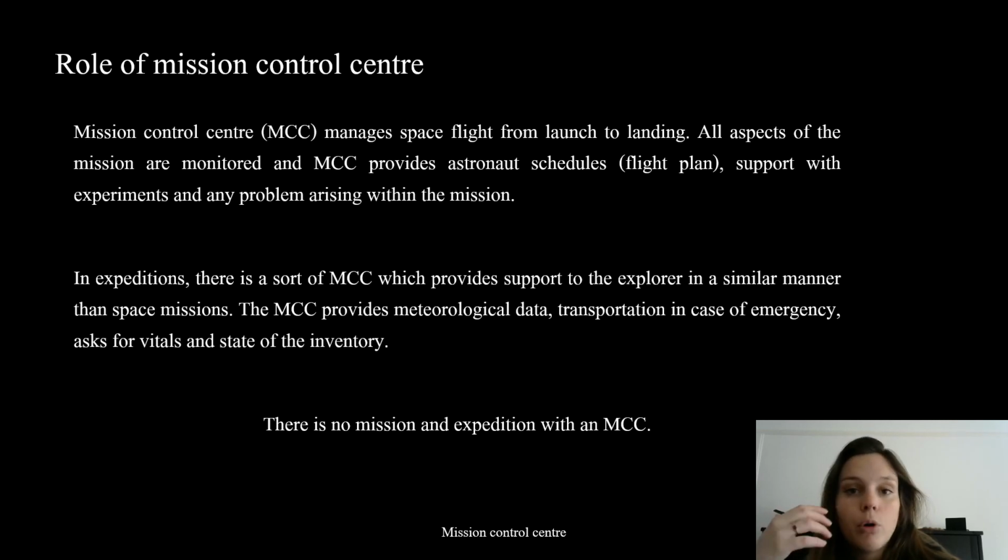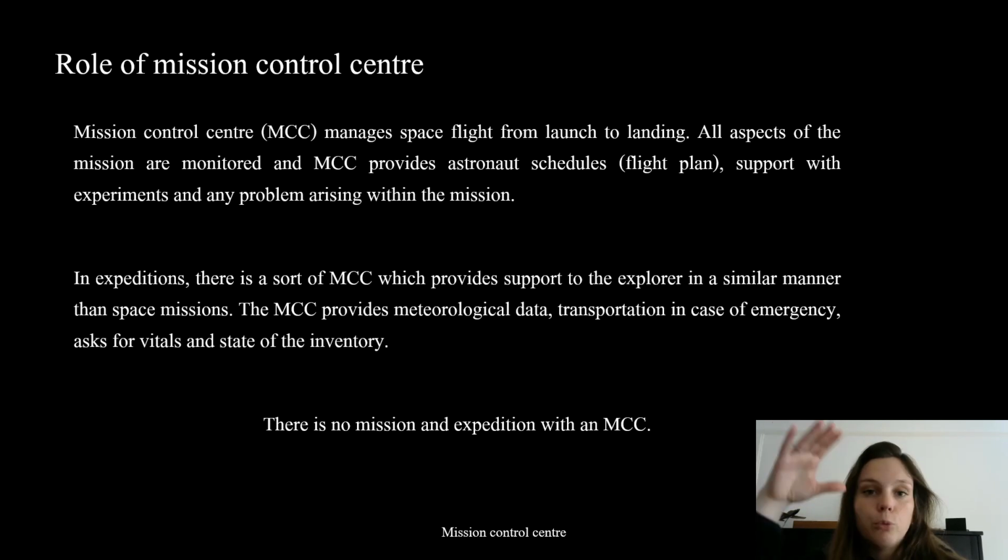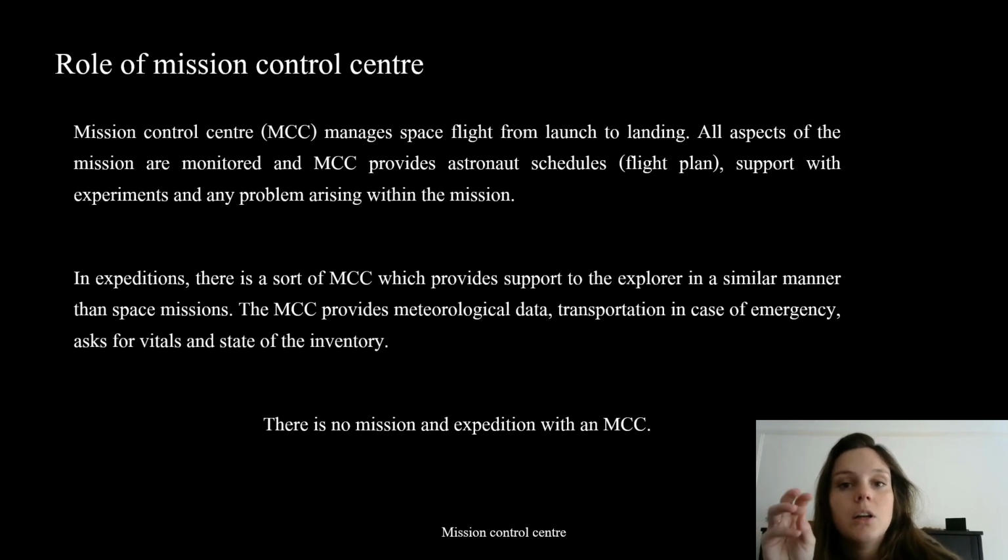So for example, if you've got a problem with your CO2 scrubber, they will check the inventory of what parts we've got inside the space shuttle, the International Space Station or the Mir space station. They say, okay, we know we have this, we'll find a way to make a mock-up CO2 scrubber, and then they tell the astronauts how to proceed.